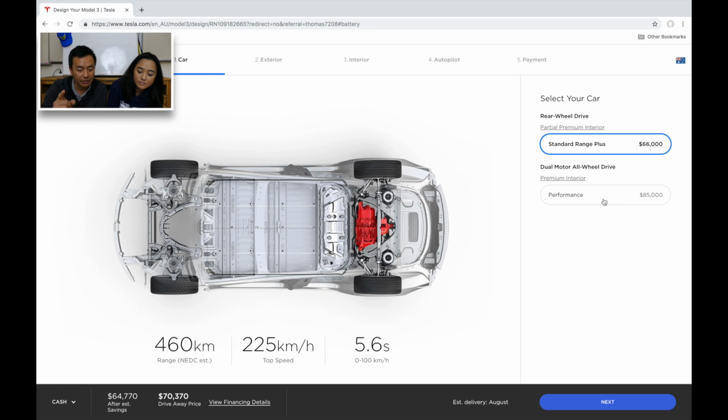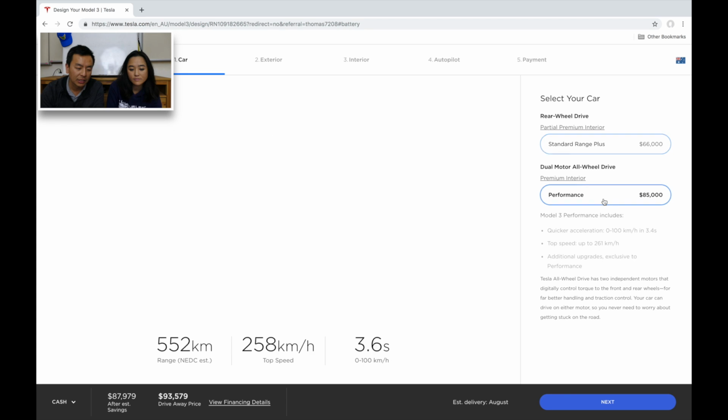So let's have a look at Standard Range Plus right now. Top speed is 225 kilometers an hour, range of 460 kilometers, which is NEDC, by the way, not WLTP. I'll explain that later in a different video. And acceleration is 0 to 100 kilometers an hour in 5.6 seconds. Let's click Performance to see the difference.